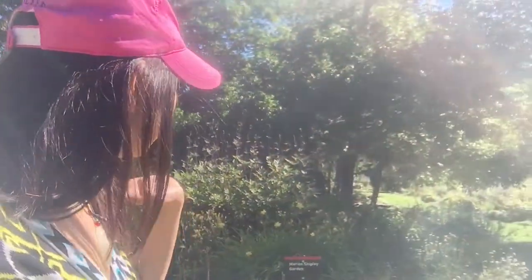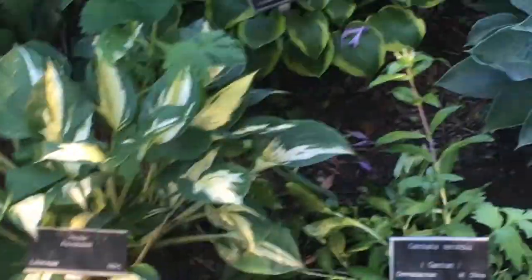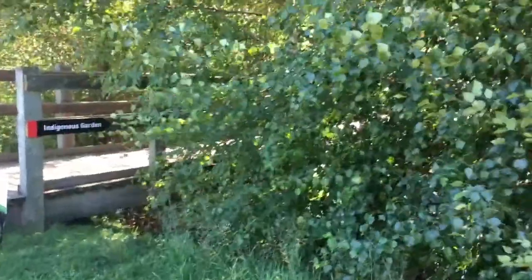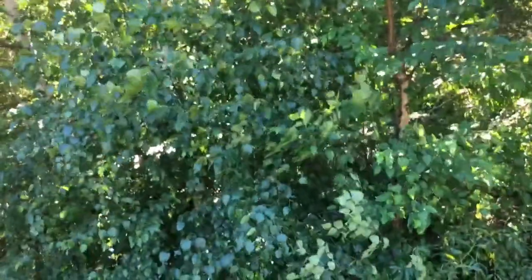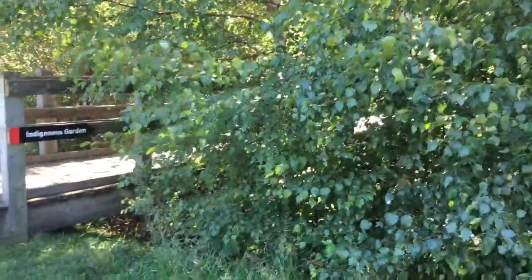Now we are here in the shrubbery garden. Feeling like besides plants, there's not much to see. We'll just go to the next one. Unfortunately, I was not a plant person. I don't have much information about the last garden, but now we are going to the indigenous garden to the right. Despite all those plantations and forests, I feel like I'm on an adventure, a jungle adventure.